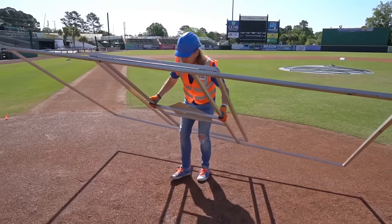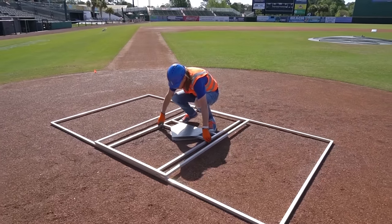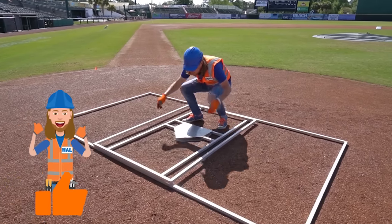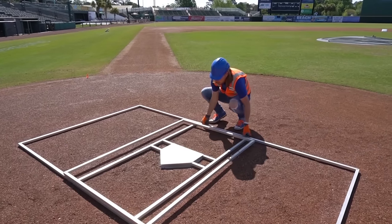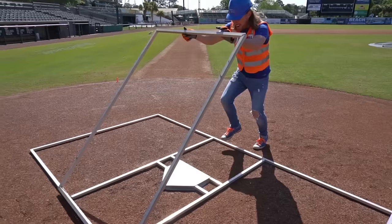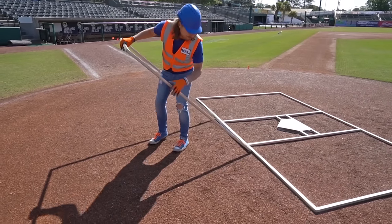And what we gotta do is lay it right over home plate, just like that. You see the shape? We gotta get it on there nice and perfect. Let's see. That looks great. And this is really cool. Check it out. This folds out. This is the catcher's box.